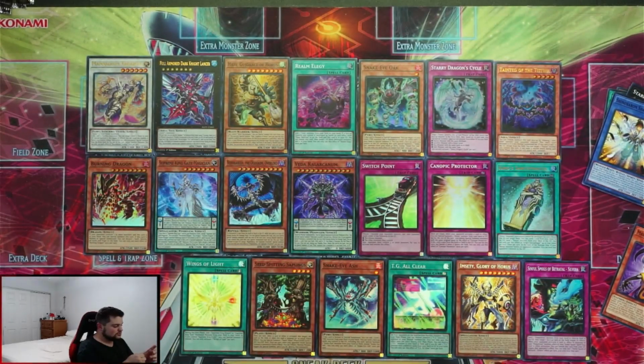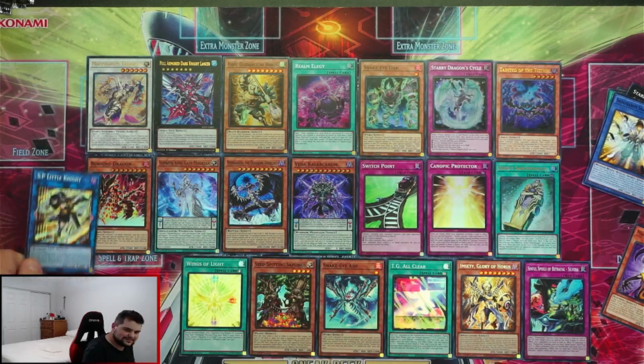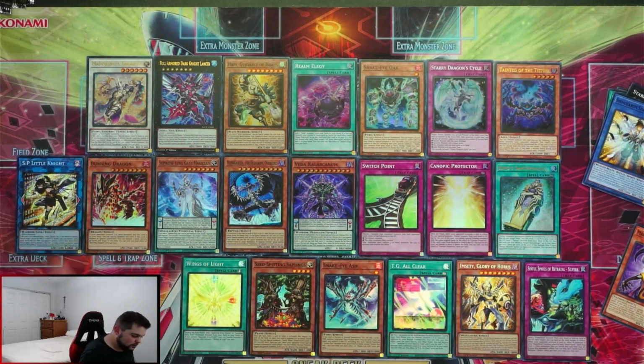Requires 2 effect monsters to summon. If this card is link summoned using a Fusion, Synchro, Xyz, or Link monster as material, you can target 1 card in the field or in either graveyard, banish it. Also, your monsters cannot attack directly this turn. When your opponent activates a card or effect, quick effect as well, you can target 2 face-up monsters on the field, including a monster you control. Banish both until the end phase. That is sick. Oh, that's awesome.